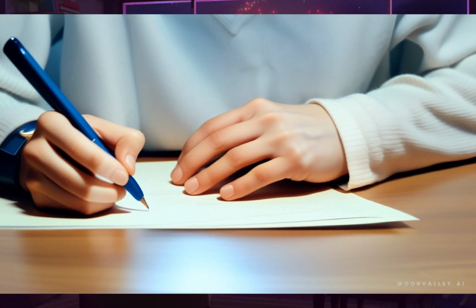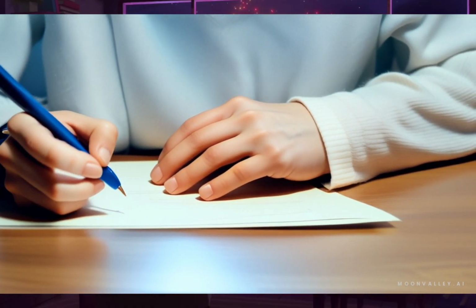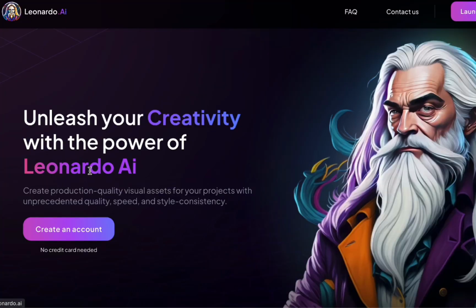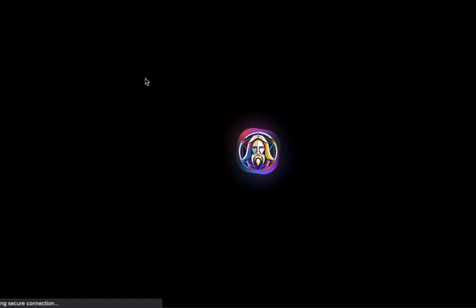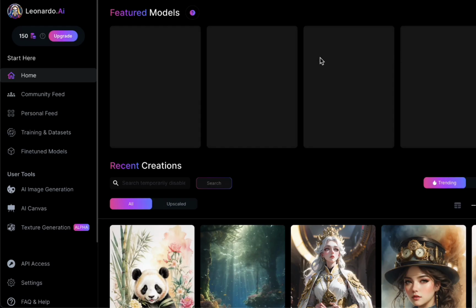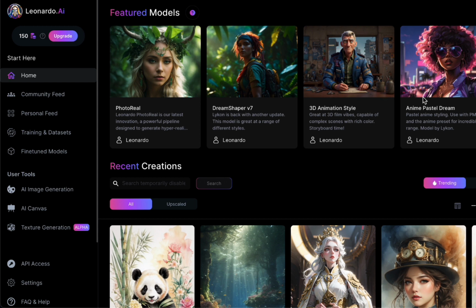Alright, first things first, let us create that captivating background image. For this, we will be using a remarkable tool called Leonardo AI. The standout feature here is that it provides you with a commercial license for each generated image, allowing you to monetize them without worries. Head over to the Leonardo AI website, where you can either create an account or quickly log in, just like I am doing right now.